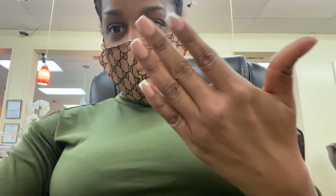Okay, you guys, I am back and I got my nails done. She's working on my feet. Something simple but elegant, you know, something different for me. I just got an overlay gel polish with a little design on it, just something different. I can't show you my feet right now because she's still doing them.